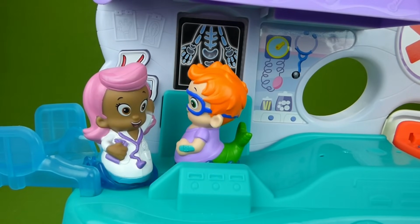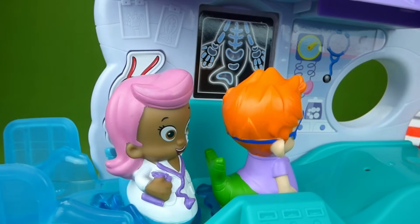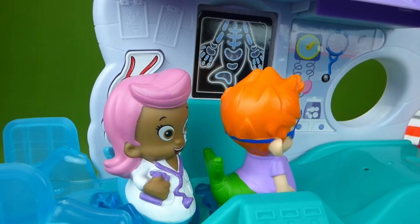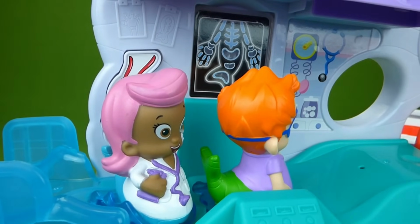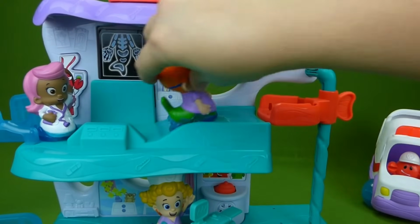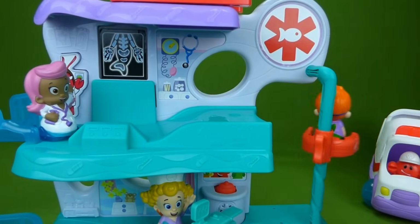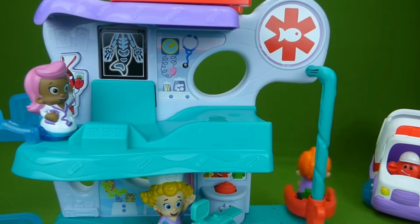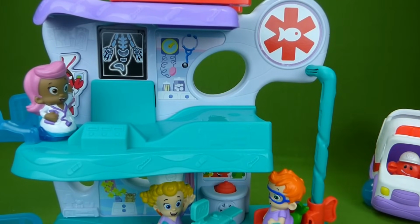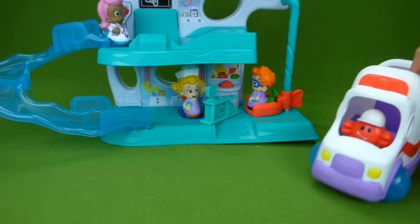Welcome to the x-ray room. Everything looks good in there. What a nice skeleton you have. Everything looks good in there. So, he's going to go back down the elevator. Here we go. Whee! And the clambulance is going to take all of our patients back home.